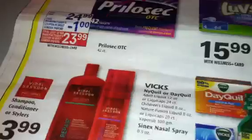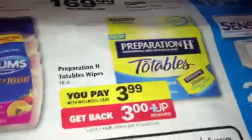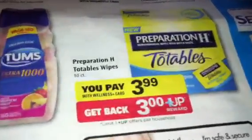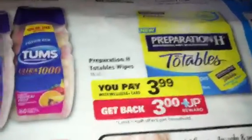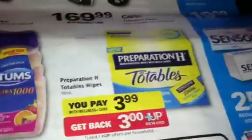I think I've never gotten this before, so like I said, still a good deal. And again, you can mix and match with whatever other things you might need. This other thing, Preparation H, is $3.99, and you get a $3 up back. I think I saw a $1 manufacturer printable. Just search the southernsavers.com coupon database and you will find the link to the $1 coupon there, so basically we'll make them free.